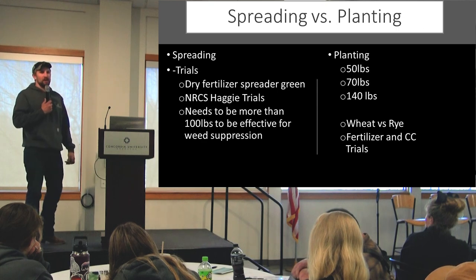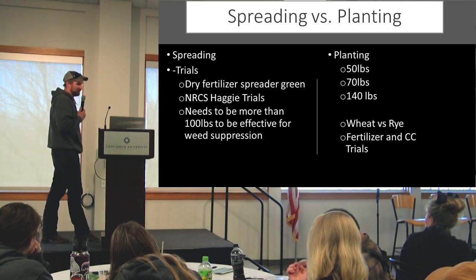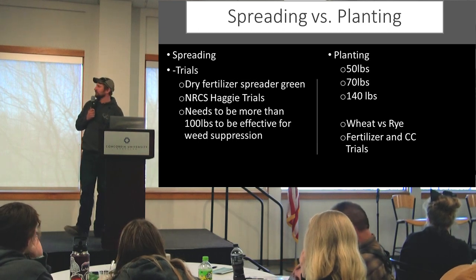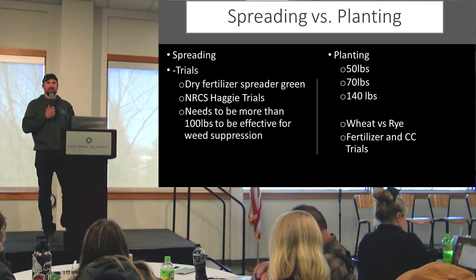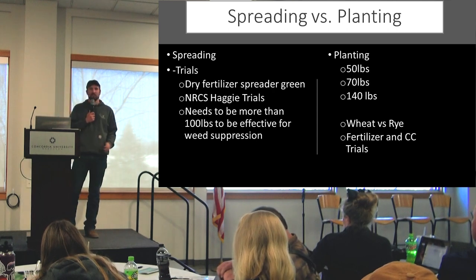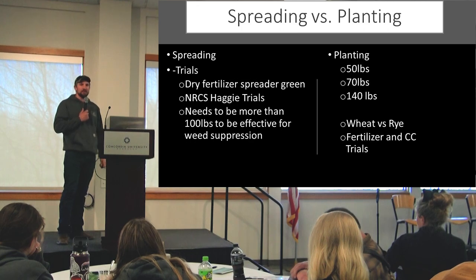When you drill it, it does not require hardly any moisture at all for it to come up, especially cereal rye. Cereal rye is one of those plants you can just spill on the ground and it'll come up better than the corn you planted that year. So I've done trials, 50, 70, 100, 140 pounds. I've gone all the way up to 400 pounds one year. That was an interesting thing. About 200 pounds of it never even came up because it outcompeted itself. But basically, what I'm here to tell you is that between a bushel and a half, if you're trying to get weed suppression, cover crop, and your biologicals going, a bushel to a bushel and a half of cereal rye is what you need to be successful.